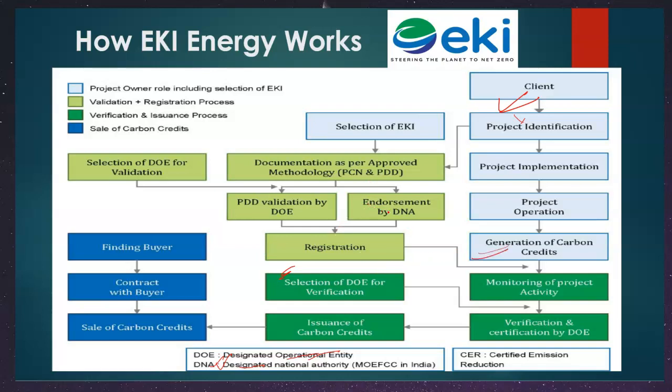So what does EKI do? EKI does the documentation part, then the validation and endorsement part. For validation, they use the DOE, which is the designated operational entity, and the DNA is the designated national authority, which is called MOEFCC in India. It can be different in other countries. Then they do selection of DOE for validation. So the validation and documentation part they do in the first step. Then they move towards registration.